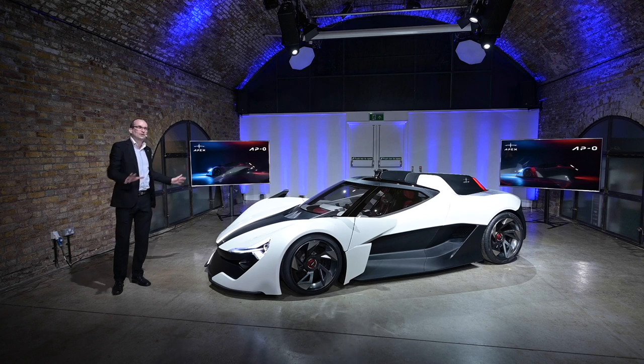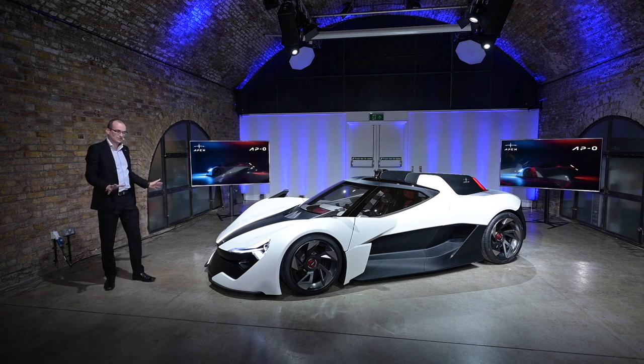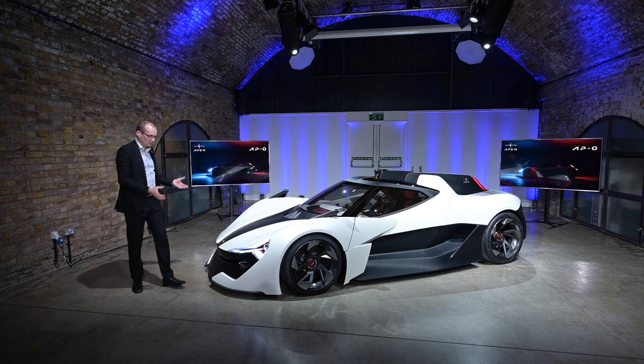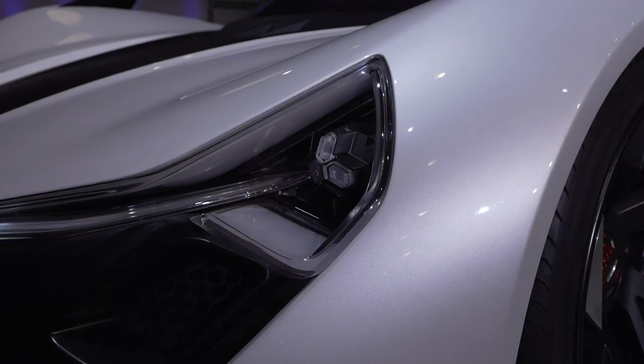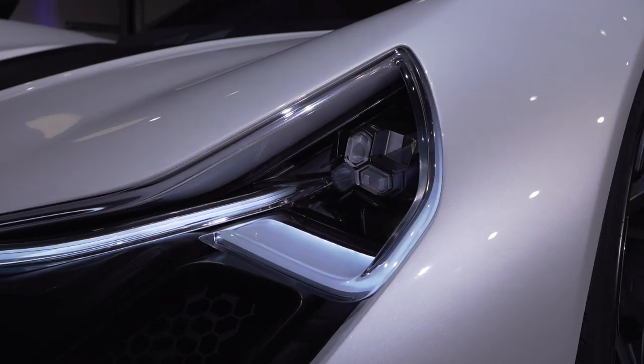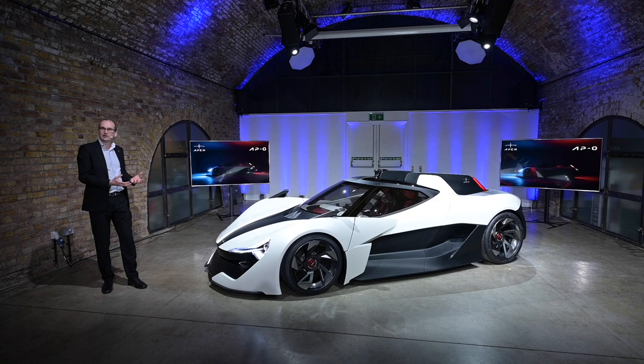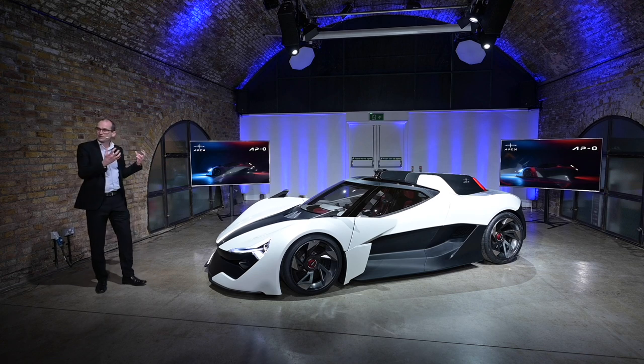So we started off giving the vehicle a dragon face, particularly the characteristic around the eyes of a dragon, which gave us these incredible lights, this expression at the front of the car. This is giving us also a level of technology. We coined this phrase cyber dragon, the integration of technology and character. So the front of the car has this in spades.